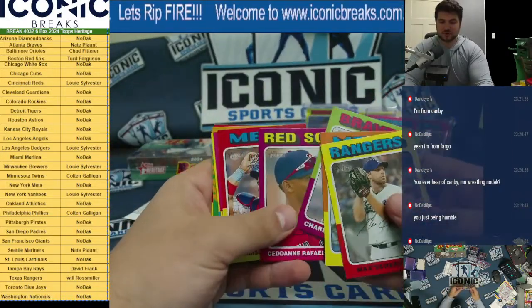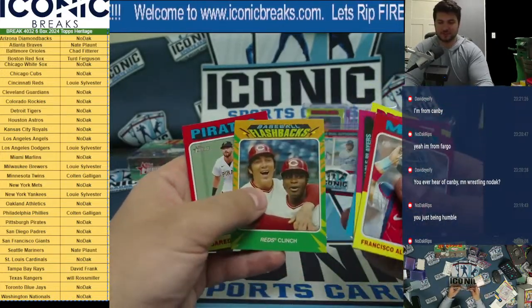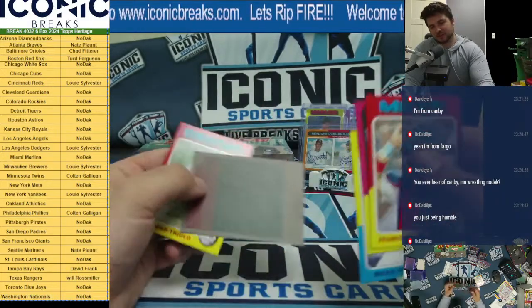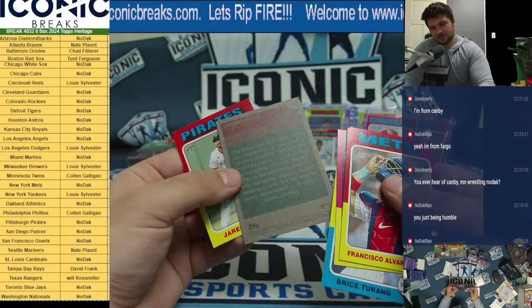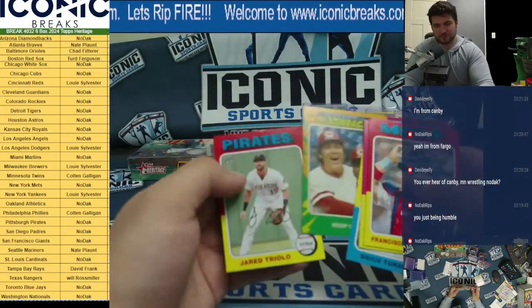Scherzer, Diaz, Morton, Rafaela. That's like the fifth one we've seen of that. Alvarez, Terang, Reds clinch. That's a cool looking card. Bench and Morgan, right? I'm going to guess so. It doesn't say. I think that's Morgan and Bench.